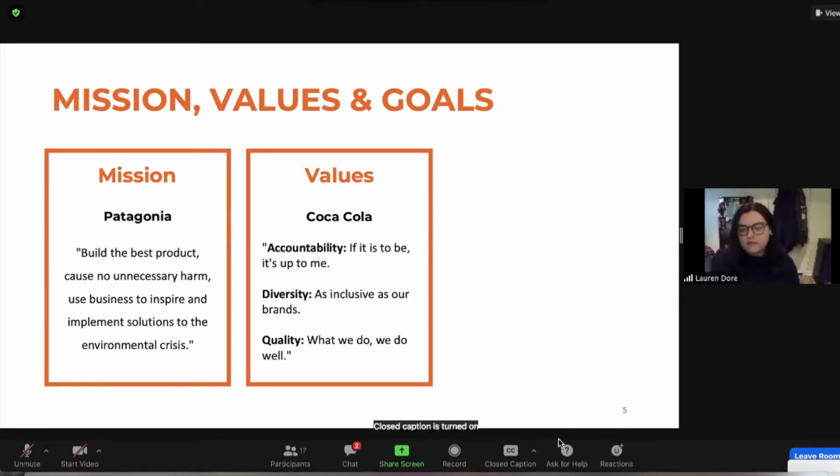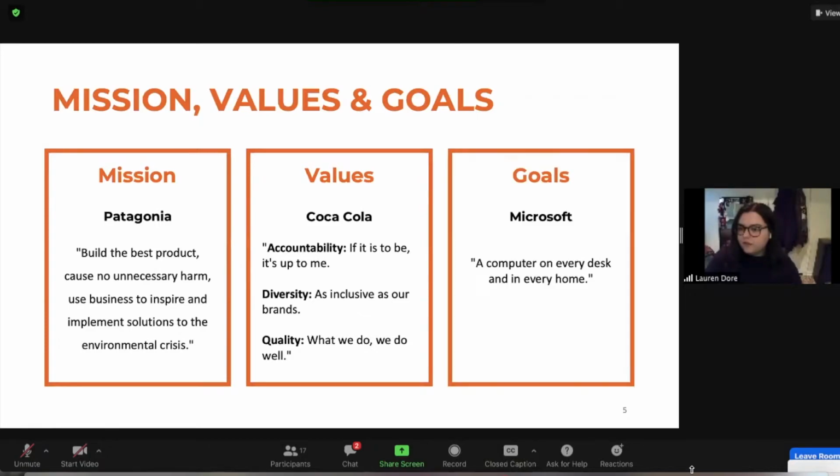So these are the values of Coca-Cola. The first one is accountability: if it's to be, then it's up to me. Their second value is diversity, so they want to be as inclusive as their brand. And then finally, quality: what they do, they want to do well. And then moving on to goals, Microsoft's goal is to have a computer on every desk in every home. So again, if you want to put your club's values and goals in the chat, feel free, and we can discuss them at the end of this bucket.